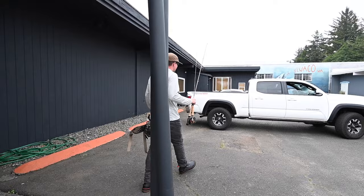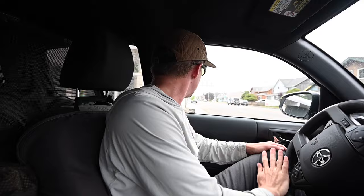We are leaving Spawn Fly Fish. We are geared up, ready to go, and we are heading out to the North Jetty on the Columbia River. So really easy to find this place. Head out to Cape Disappointment State Park. It's one of the most popular state parks in the state of Washington. Easy access, and we're gonna head there right now.